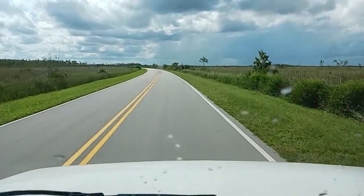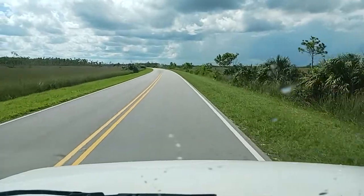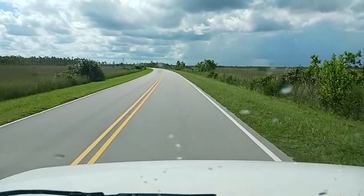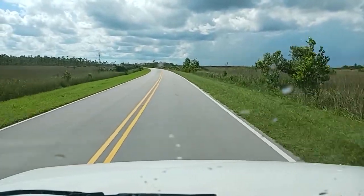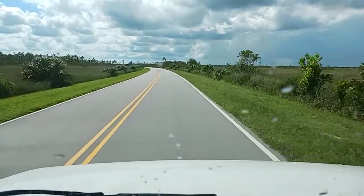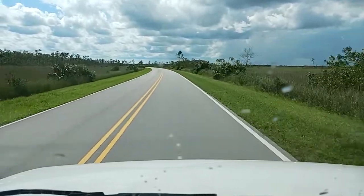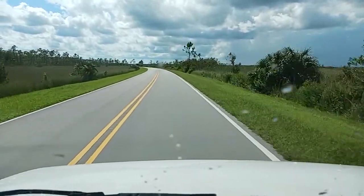Now, because of the rain, I'm not sure if we're going to be able to see any wildlife, because I don't see any right now. Because of the rain, the birds probably took off. I don't even see an ibis anywhere right now. Uh-oh, traffic.